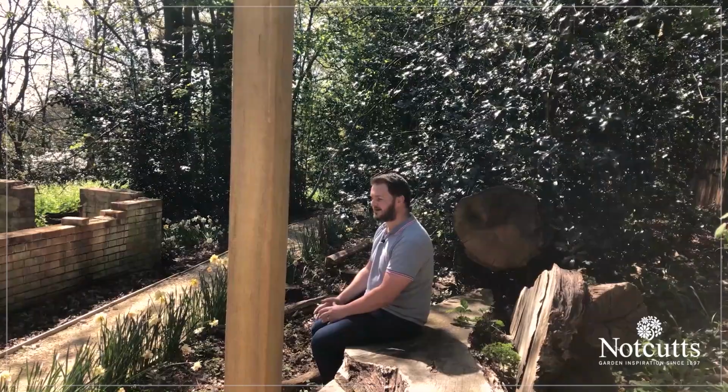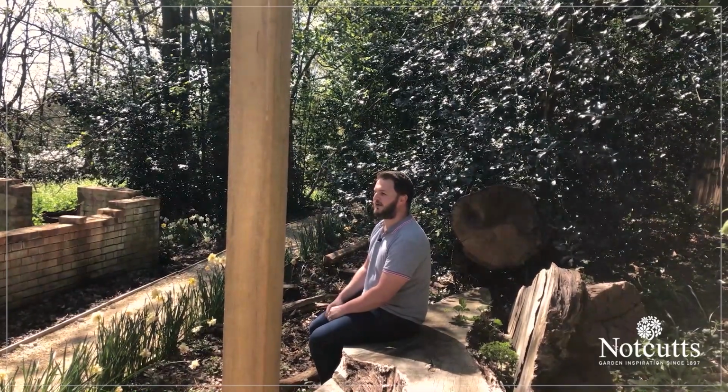Behind me here, you'll see some holly, native to England, and the great thing about holly, as well as being a lovely dark glossy colour, is that it has lovely bright red berries in the winter, which is a great food source for birds.